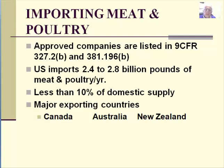Certainly if we look at lamb in the U.S. market, we're going to see that a good percentage of that lamb that we're purchasing is coming from Australia and New Zealand.